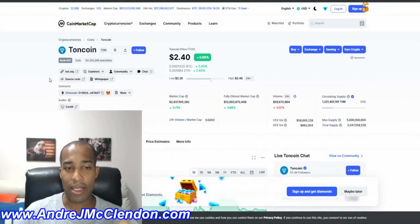But this thing is relatively new and it's ranked number 22, with 255,000 people's watch list. So that's what raised my attention about this. It's very new and it's already in the top 100. So there's a lot of money backing it. I mean, it has a market cap of almost $3 billion. So it's pretty intense. I'm going to dive into the charts right after I hit the website.